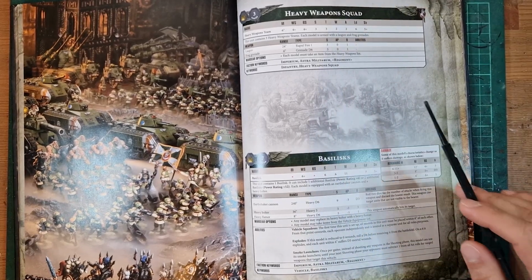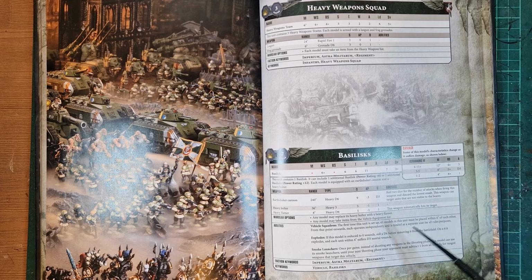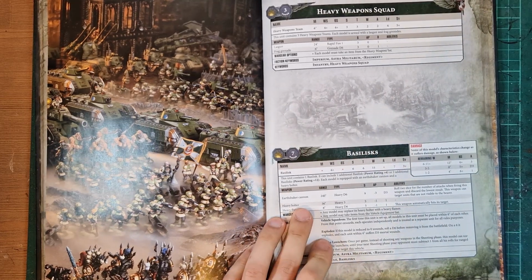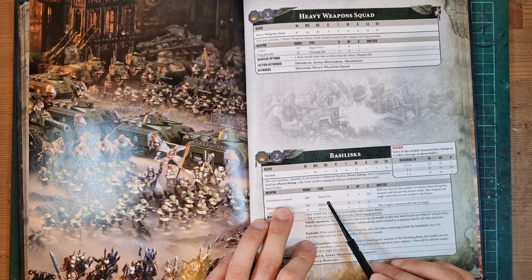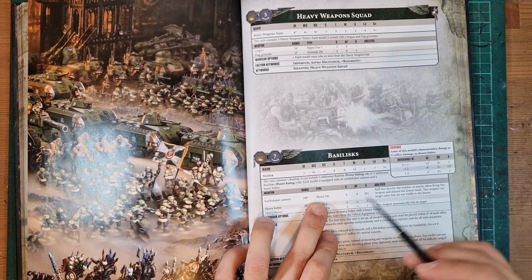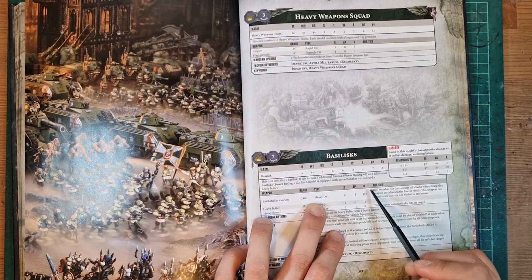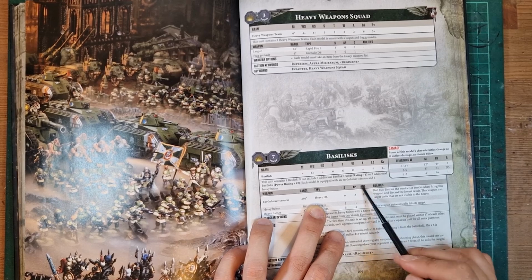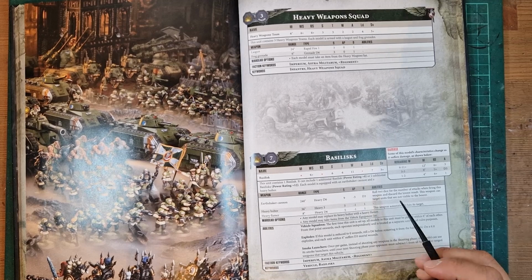So then the Heavy Weapon Squad, no change. The Basilisks. And this basically was just loads of shots. Yeah, so you can see Earthshaker Cannon, heavy D6, like today, albeit less shots. Strength 9, AP3, D3 damage. So this edition was more variable damage. Today's edition is more like flat damage. It's just one less thing to roll.